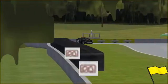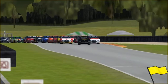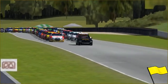This start should be very interesting. Like I mentioned before, we have a lot of different names up there. It should be interesting. We might see 3, even 4 wide off the start. So I'm really excited to get this underway.